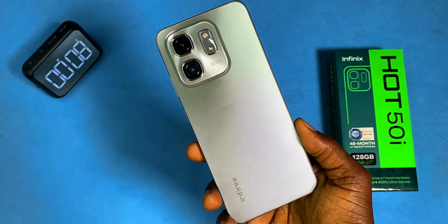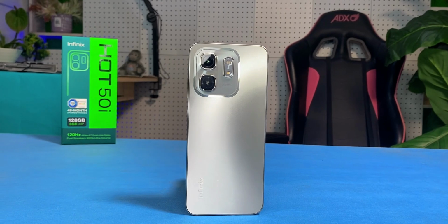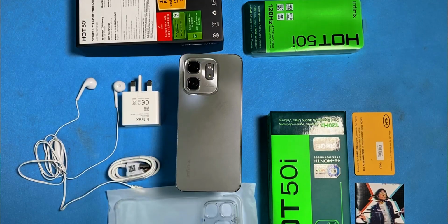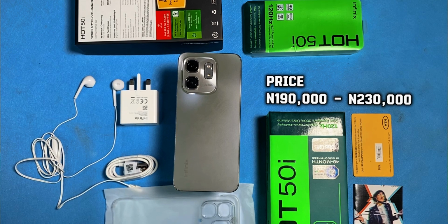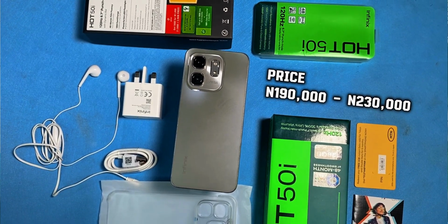There are a lot of things I appreciate about the Infinix Hot 50i. The first one is that it has a completely new design, different from the general Infinix design style. If you are looking for a budget phone with good stuff like good camera, good design and good performance, the Infinix Hot 50i is one of your best options right now. The price of the device is somewhere around 190,000 naira and 230,000 naira depending on the storage capacity.